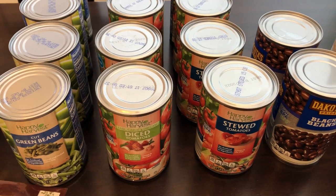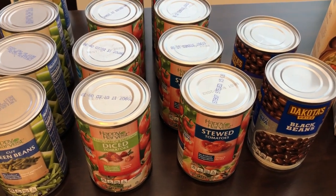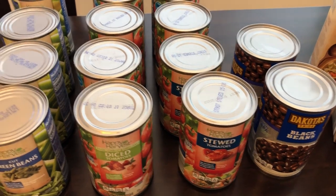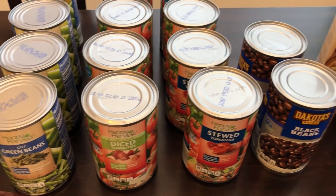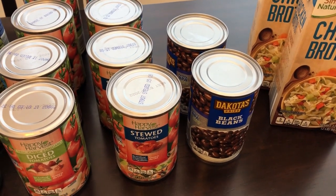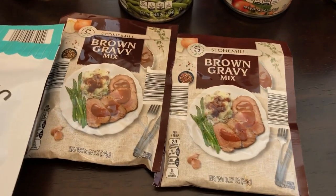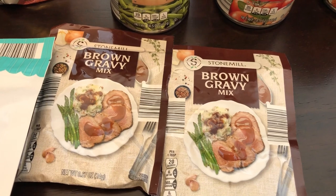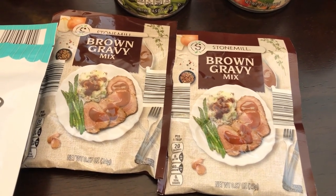All of the vegetables and canned tomatoes were either 45 cents or 49 cents. So I got 4 cans of green beans, 4 cans of diced tomatoes, 4 cans of stewed tomatoes, and 2 cans of black beans, because I already have black beans in my pantry. I also grabbed 2 packages of brown gravy mix. Those were 29 cents each. I just like to keep them on hand because I do use those for recipes.